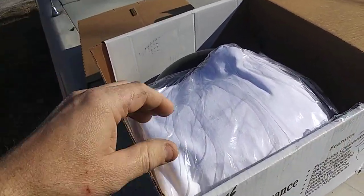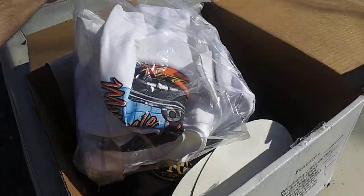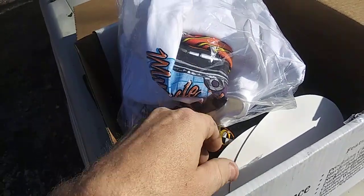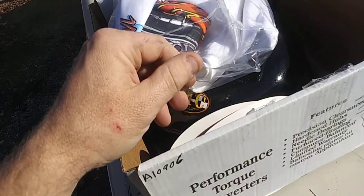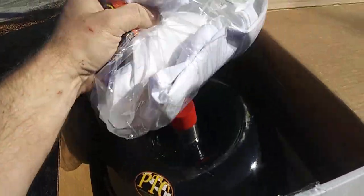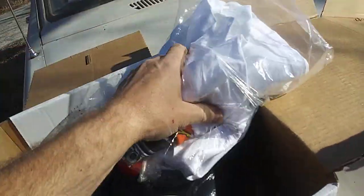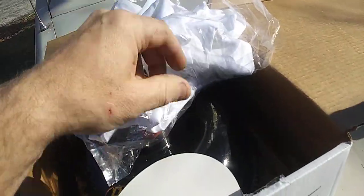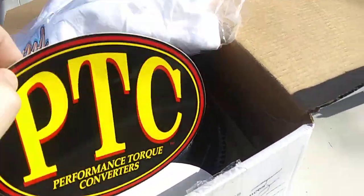Let's go over here so the sun's not in the camera. I told them I have a YouTube channel, and so I asked them if they had any decals or t-shirts or anything like that. And they said, yes, they do. And they said, would you like a couple of t-shirts? I said, sure, and a couple decals. And they asked me what size I wanted. And so here's the two decals they gave me. Pretty big, that's cool. There's the other one.